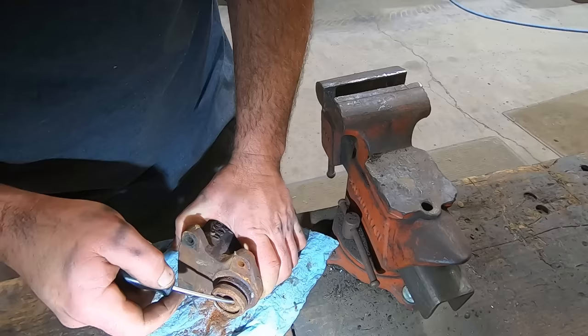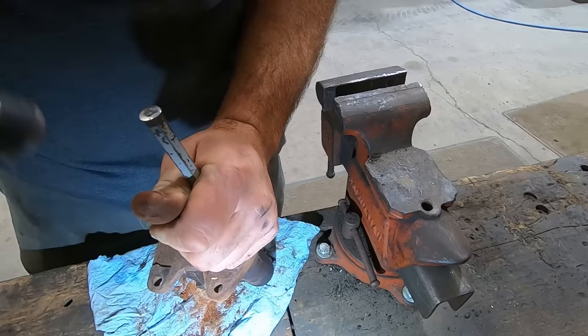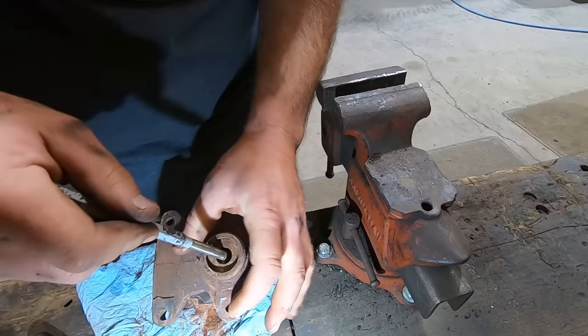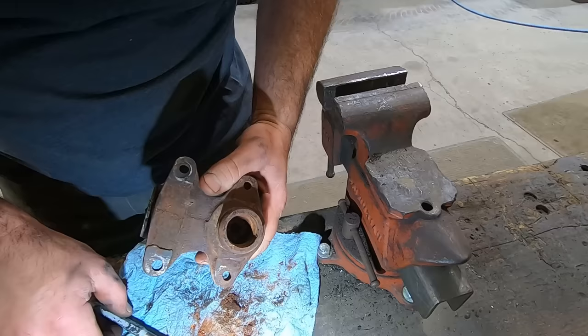Now this washer should come out of there. How are we going to do that? Well-placed taps. No, not the funeral music kind. Got it. I don't know what's rolling around in there, but yeah, that piston's definitely stuck in.